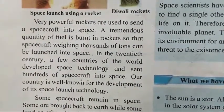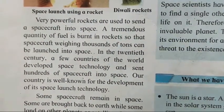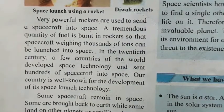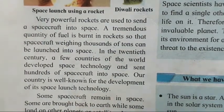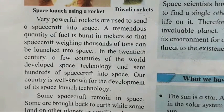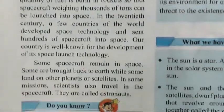We have to find out whatever is there in the solar system, we should understand it. Therefore, to study the planets and the solar system, we have to send spacecraft into space. Very powerful spacecraft are sent into the sky so that they can go there, take pictures of the planets, the solar system, the stars, the moon, and other planets, and send them back to the earth so that we can study and understand our solar system.